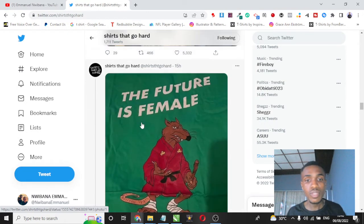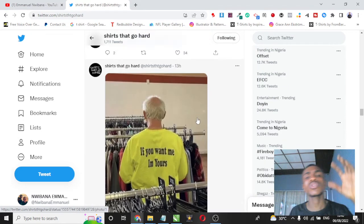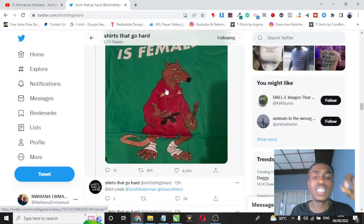Literally, the designs are very easy to make, but be careful, be on the watch out for trademarks. I believe this design is a trademark design, from my experience as an experienced print on demand seller.